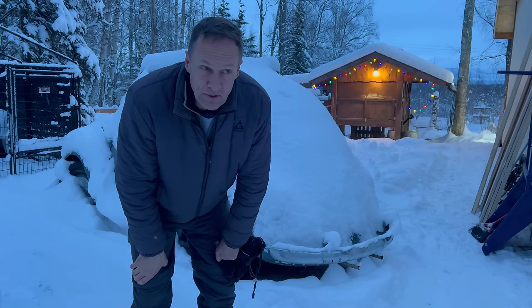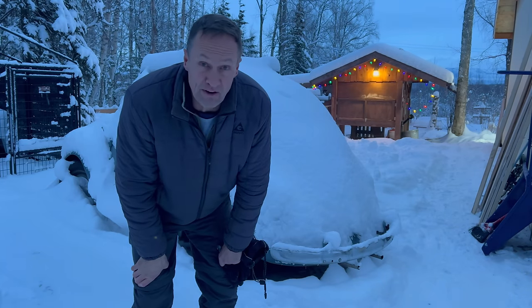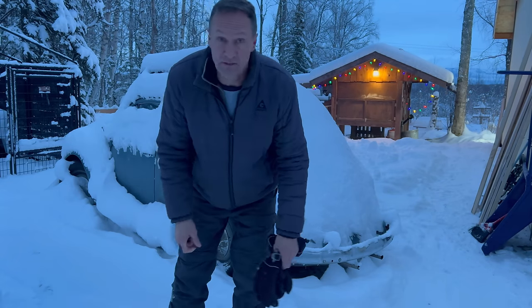Okay, right where the snow machine trailer is, our VW, and I parked it right in front. So hopefully the thing fires up and I can back it up so we can get to the trailer. So let's cross our fingers.